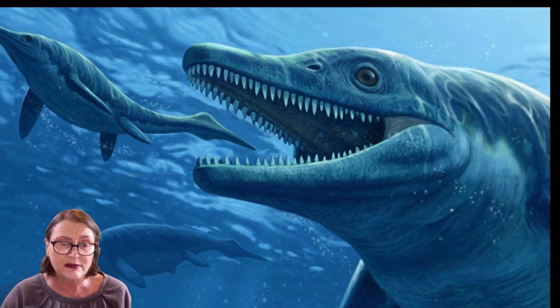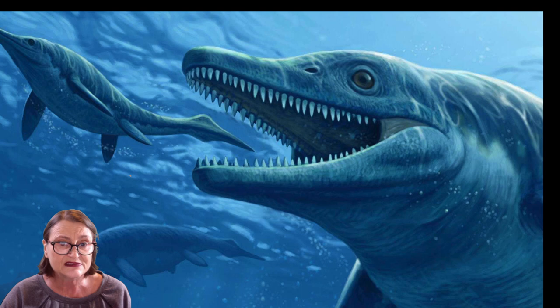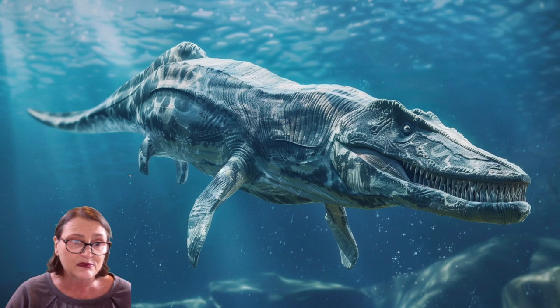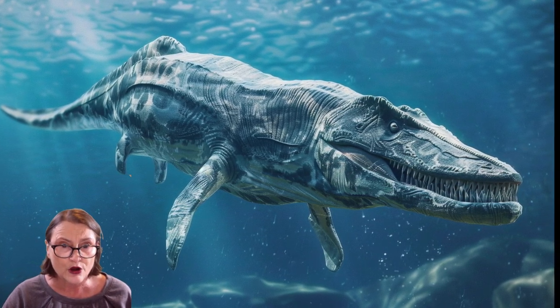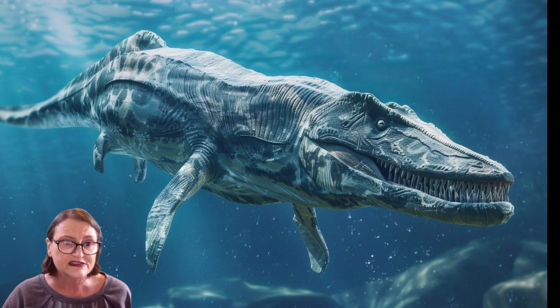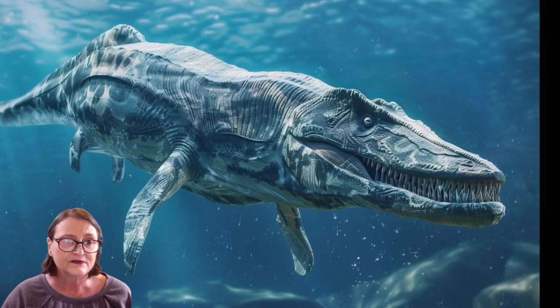Ichthyosaurus had streamlined bodies, a dorsal fin, and a tail with a vertical lobe, similar to modern dolphins, indicating powerful swimming capabilities. Fossilized eye sockets of the ichthyosaurus suggest that they had large eyes, indicating adaptations for low light or deep sea conditions, enhancing their ability to hunt prey.